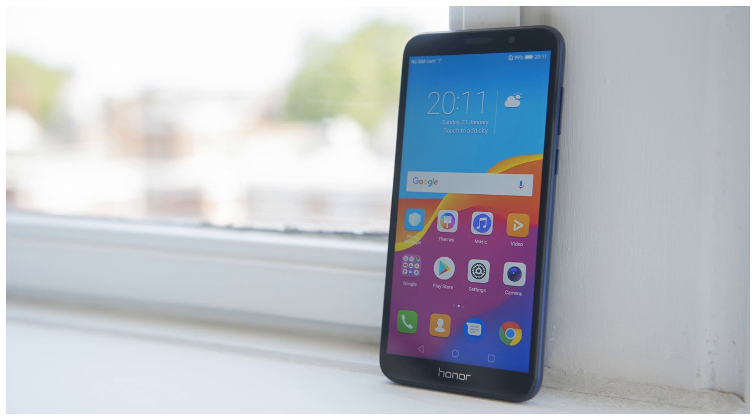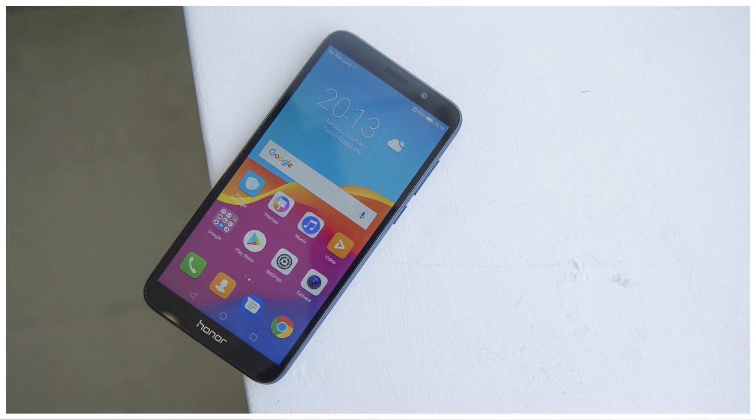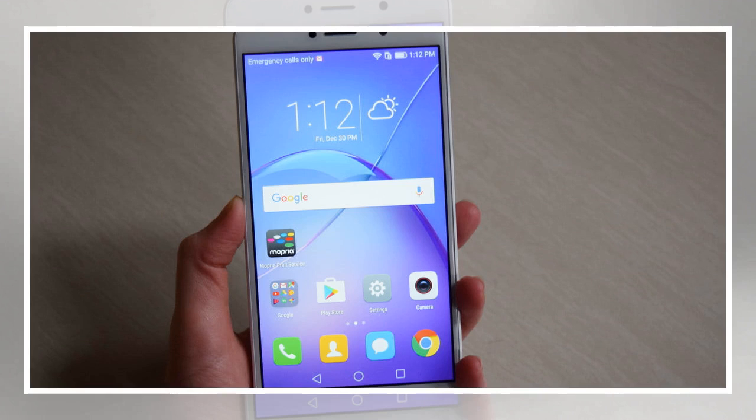The Honor 7S's front camera is solid, however. Despite using a 5-megapixel sensor, it can render some fine facial detail, as long as there's a decent amount of light for the camera to take in.